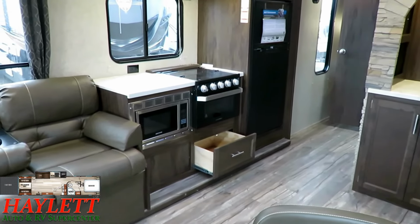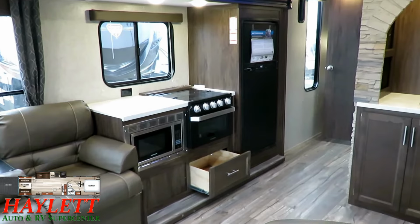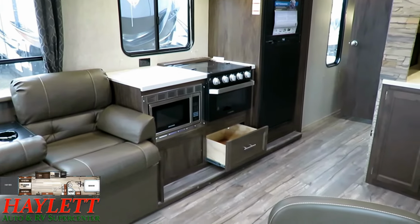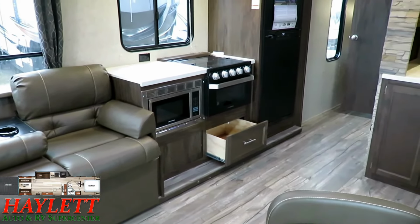Another thing I love about this kitchen, before we flip around and look at the rest of the living room, is the position of the microwave. This is the second camper I've seen today with what I think is a smarter use of microwave space. I prefer a microwave mounted below the countertop. And some people are going to disagree with me, and that's fine. That's why we carry different brands of campers here at Haylett RV.